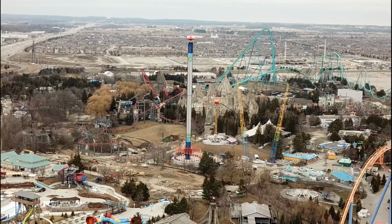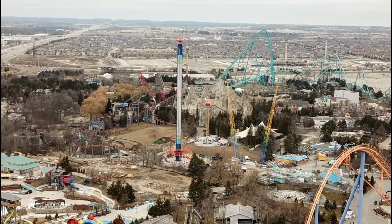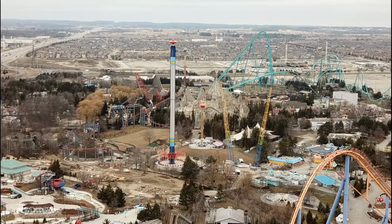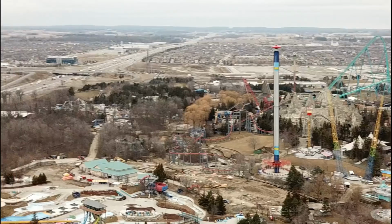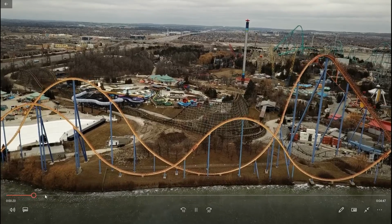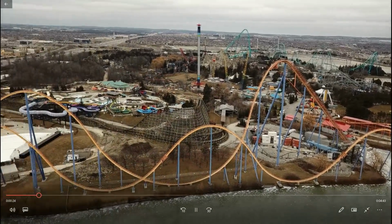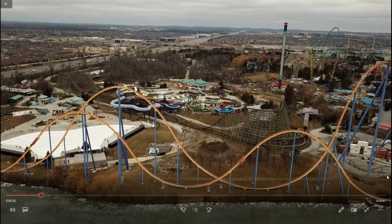A lot of people on Theme Park Review, and I got some messages today about people saying I'm dumb for thinking the hotel's going over here. But I'm sorry, when it's not zoomed in, I don't know if you guys can see that. That image quality is so pristine.